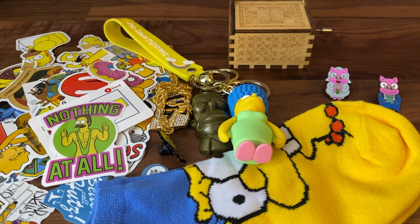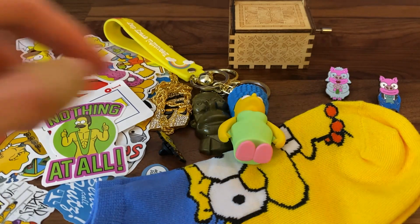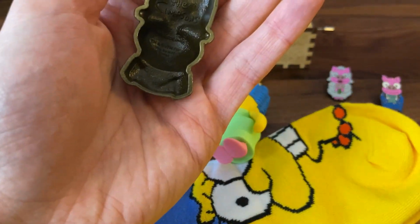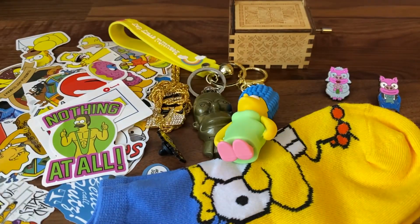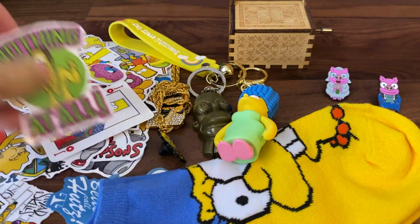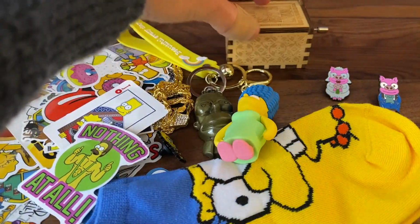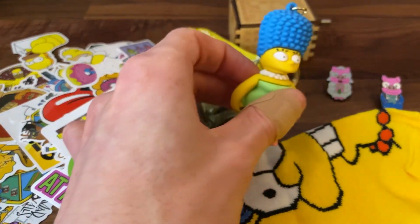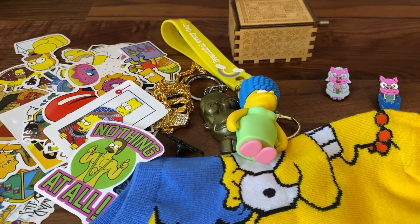Maybe. I'm actually surprised. I think that might have been worth it in the end. Hardly any of it is official. I think the most official looking thing is this with the actual proper stuff on the back. But not everything needs to be official merchandise. No more money needs to go to Disney now. They've got enough money. Let's give some money to these Chinese factories instead who make this stuff without licenses. Yes, that sounds good to me. So there you go. Can you buy some cheap knockoff Simpsons tat online and find some good stuff? The answer is yes.